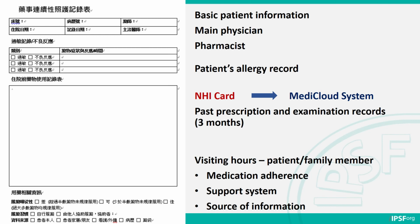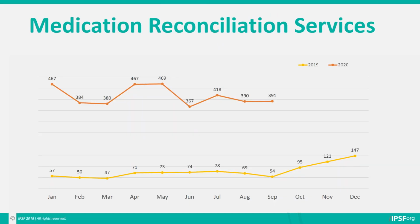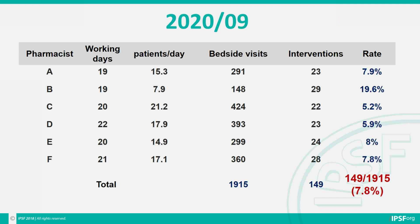And we try to conduct these medication reconciliations. We try to fill out these forms during visiting hours by talking to the patient or the patient's family members, and then you get a basic idea of their medication adherence and their family support system, and you need to jot down where your source of information is coming from. Always document what you're doing, because later on it just might help you for research purposes, and in this case, sharing with other pharmacists on an international level. So again, within a year, we've drastically increased our medication reconciliation services.